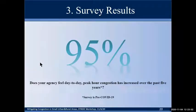And when we started looking at it, the day-to-day, was that an issue? Well, interestingly, 95% did say that day-to-day peak hour congestion has been increasing, right? So 95% of those small urban and rural did acknowledge that, yep, we are having a problem here. And it is increasing over time. Now, remember, this was pre-COVID. So this wasn't something that somebody said this summer. So over the past 5 years, as of last year, they were having this increase.